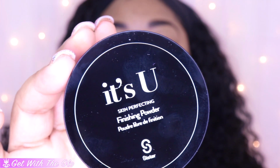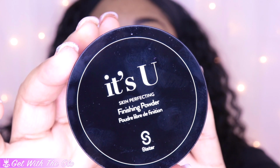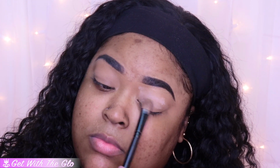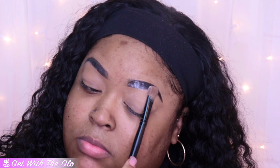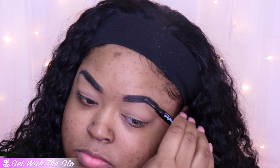Alright, now I'm going in with the Itch You Skin Perfecting Finishing Powder. It is a white translucent setting powder, and I'm just going in and setting my eyelids as well as my eyebrows. This is what I talk about when I say set your brows. This is a pro tip if you don't have a clear brow gel, but you want to make sure your brows stay all day: set them with the translucent setting powder. And then I just run my spoolie through it to get rid of some of that white excess powder.